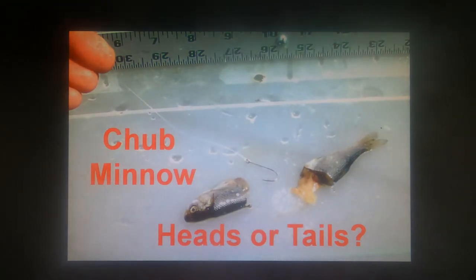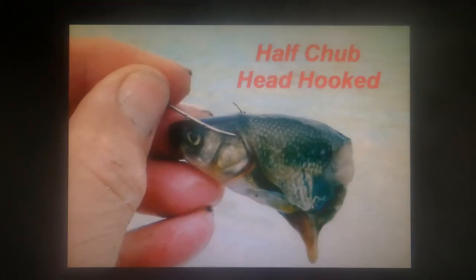Now, some days, the fish seem to respond better to a half minnow than a whole one, and cutting them in half also helps release a lot more scent into the water. But when you cut a minnow in two, then you have to decide heads or tails. This picture shows a good way to hook just the head portion, and you can hook the tail portion with the hook around the spine as previously shown for the whole minnows.